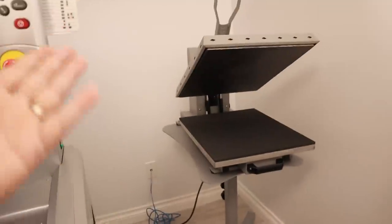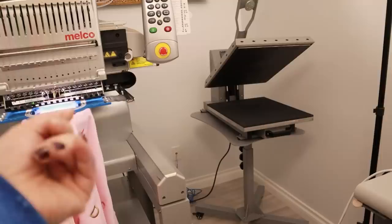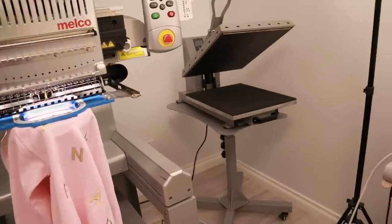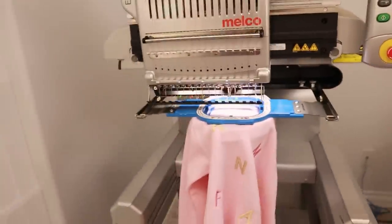Look, it's even on its own stand. Although this is where we want to put a second Melco eventually. So, I don't know where it's going to go. It could maybe just barely fit on the counter, because that's where I thought I would put a heat press. We'll have to figure that out. But for now, it's here. And go.